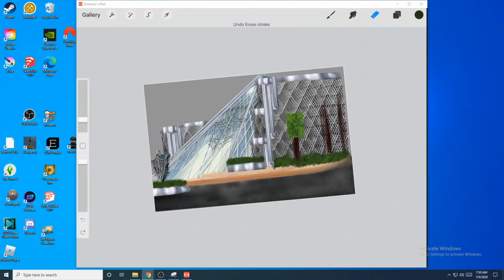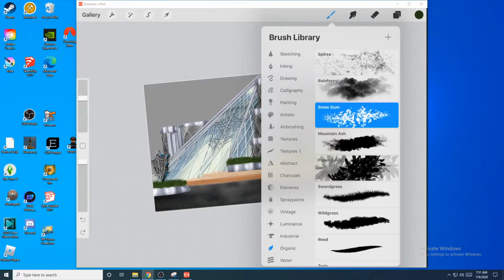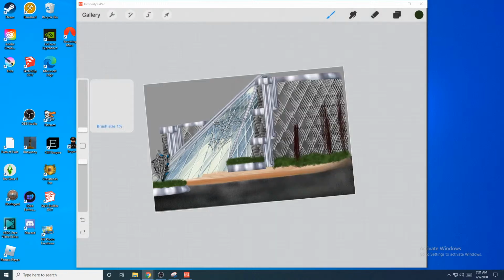I could play with that later. Let's throw sky in there too. So trees without branches. Ooh, what if they all merged? Hold up, wait a minute. Let's try rainforest.